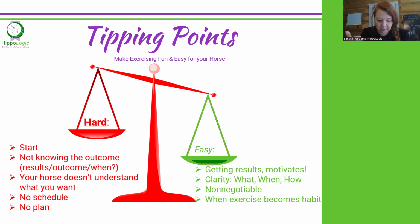So here are some examples that you might recognize from your own training. Maybe your horse is reluctant to move at first, but once he realizes that you are listening to his feedback and that you start where he is at, physically and mentally, then you can make it easy and fun. And you will start enjoying your time together in your exercise training.